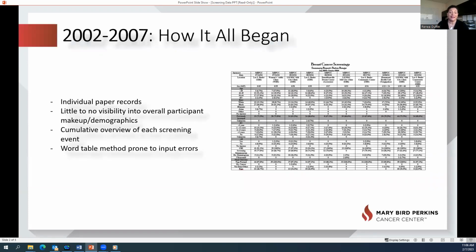How it began. In 2002, all of our data was captured on individual paper records. This was very time consuming and limited our ability to be able to gather all of the information needed. Once staff returned to the office with the individual paper records, they were cumulatively totaled and put into a Word table. This did not allow for adequate visibility into individual participant information. It was also prone to errors.